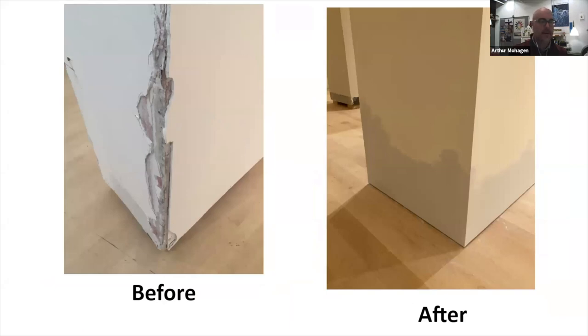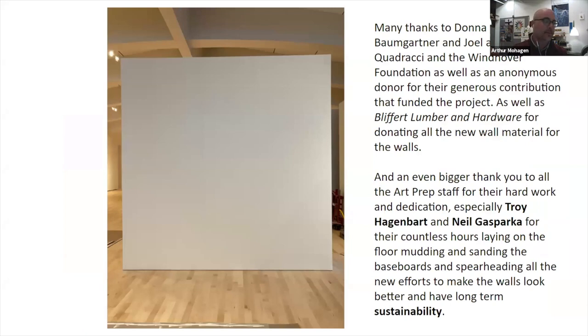So this was something that my department has been working on for a long time, but because of the COVID closure, we were able to accelerate this by two or three years' worth of work in the matter of a summer. And so ultimately what we have is a much better traveling exhibition gallery.